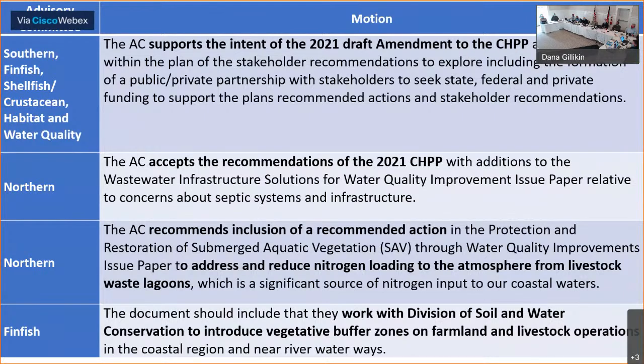They also had an additional separate motion to add into the recommended actions in the SAV issue paper wording to address reducing nitrogen loading into the atmosphere from animal operations, which is then deposited into surface water. The Finfish Advisory Committee also had a second motion to include in the document working with the Division of Soil and Water Conservation to introduce vegetative buffer zones on farms and livestock operations, especially in the coastal region.